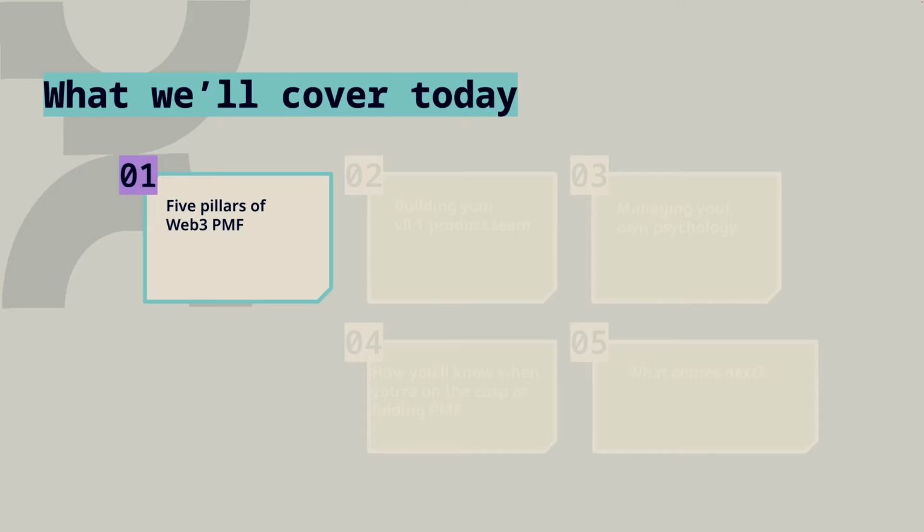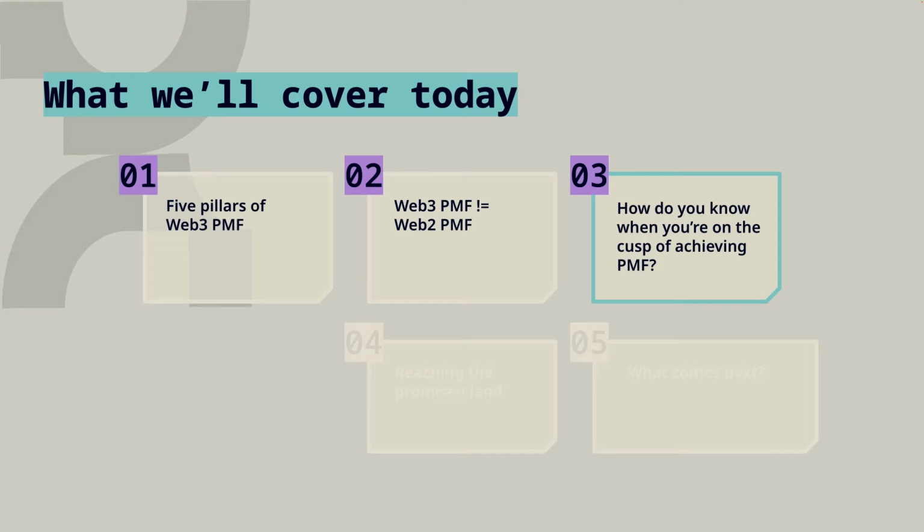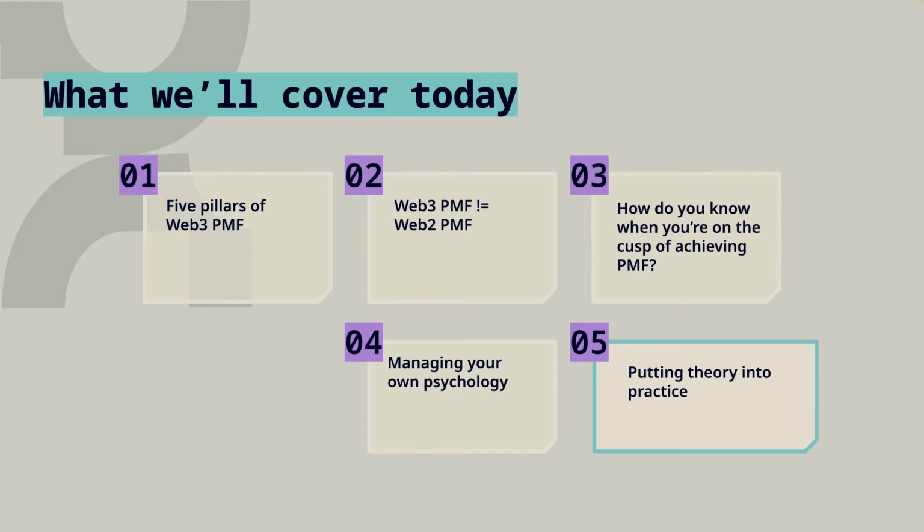And so what we'll talk about for the next little bit are, one, what are the 5 pillars of product market fit in Web3, and how are those unique from maybe how some other sectors of tech work? Why finding product market fit in Web3 is not the same as how one would go about doing it in Web2. How will you know, really at a visceral level, when you're on the cusp of achieving product market fit? The process of managing your own psychology as you're wandering through this journey, and then how do you put some of this theory into practice?